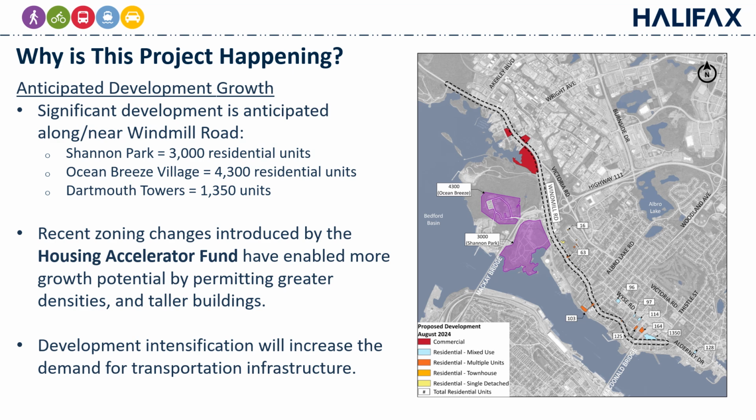Recent land use zoning changes that were introduced by the Housing Accelerator Fund have enabled more growth potential by permitting greater densities within established residential areas, increasing the allowable building heights in some of the areas, and by rezoning some of the established residential parcels to corridor designation, which allows for more residential units.